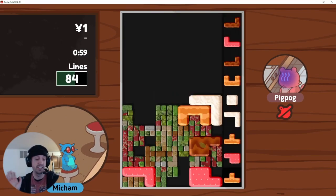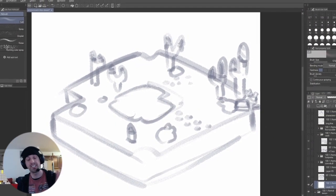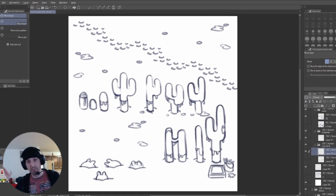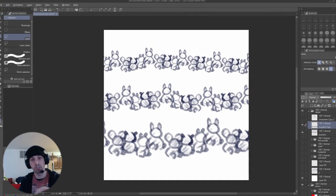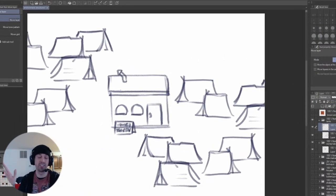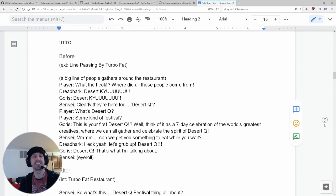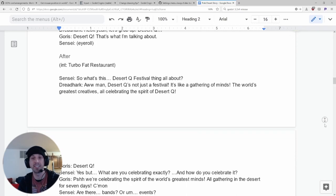But most of it was spent on storyboarding and world design for the upcoming Poke Desert chapter, which has these chocolate dipped cacti and cute marshmallow cow skulls. And overall, it's like a big desert, but delicious. So I've started sketching out how that's going to look, and I storyboarded the entire story of what I wanted everybody to say, which is honestly quite a bit of work, but that's all done. Now I just get to draw and animate and think of cool gameplay mechanics, so next month will be fun.